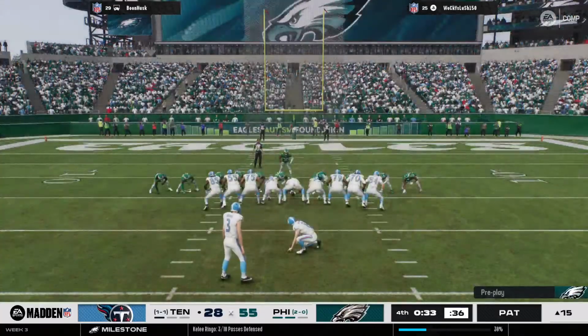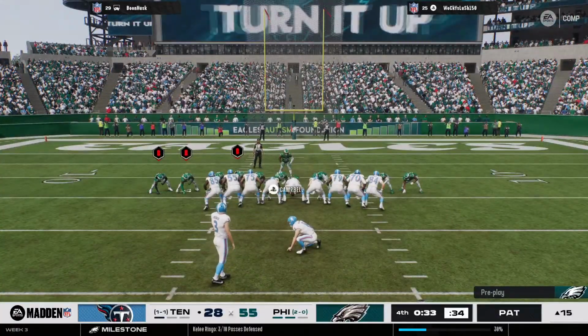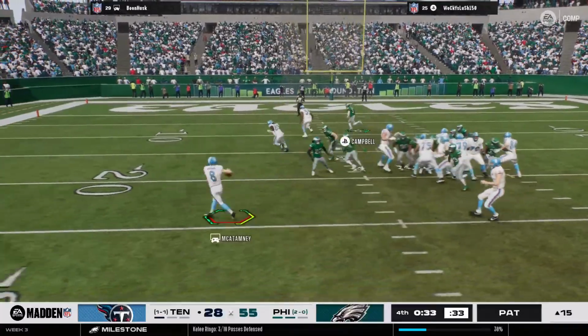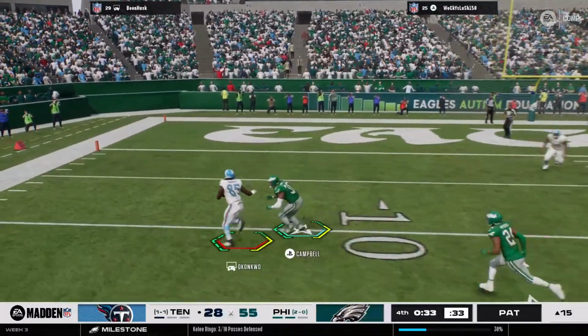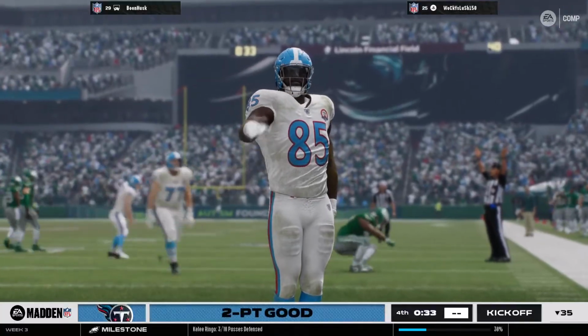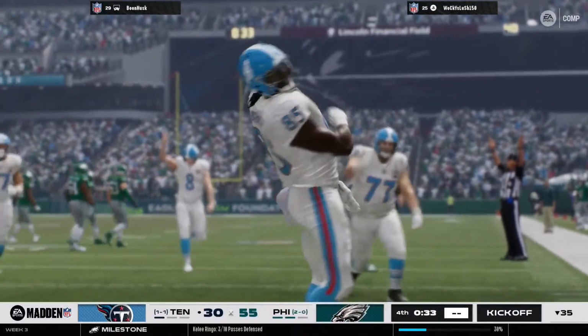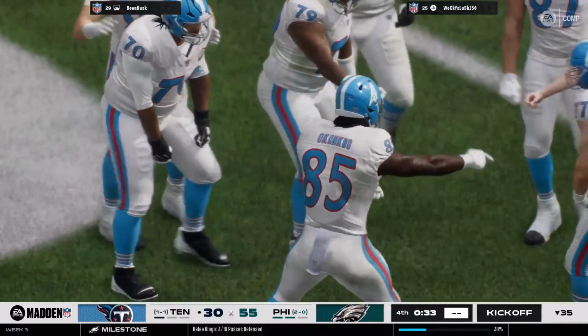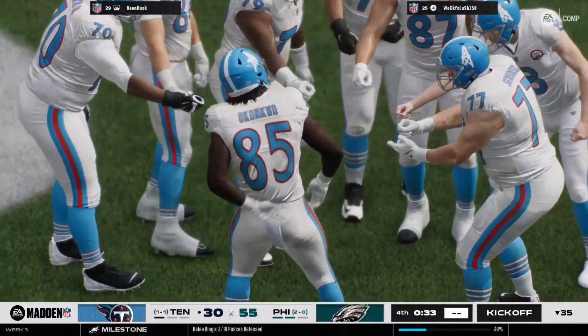Still down big. No going for 2. They'll kick the point after. Oh, and now they're going to fake it. He's got it at the 10. And he gets into the end zone. We'll give him credit. They're not going to take this deficit lying down. They get 2 closer here on the fake extra point.